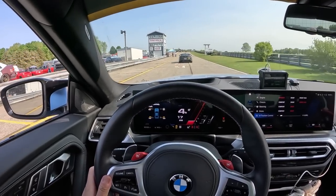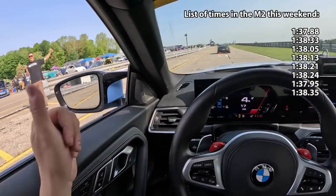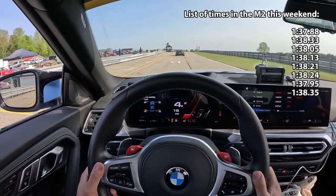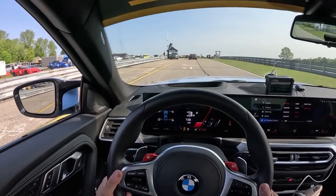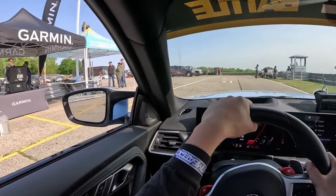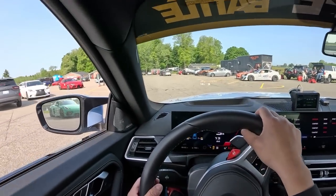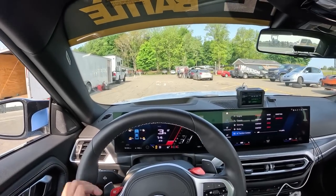If we did 37.9, 38.0, 37.8, 37.9 over and over again, I think we might just be at what the car's got right now. It might just be the absolute limit of whatever the car's got. In this trim, with this tire, with this power, with this everything, that is just what it has.